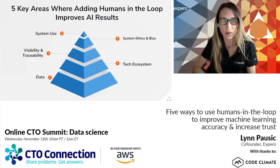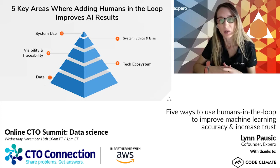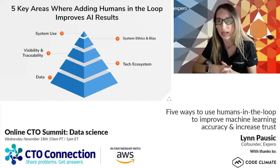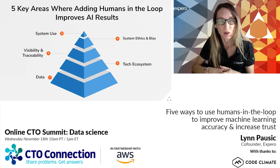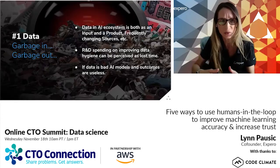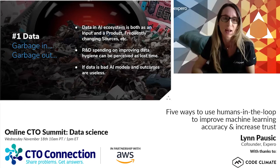Today we're going to look at 5 key areas where bringing humans into the loop to impact the work that's being done on AI, sometimes autonomously, sometimes manually, can have tremendous results. So we're going to look at data, the tech ecosystem, visibility and traceability, ethics and bias in the system, and then overall how the system is used. So we're going to jump into the first topic here, which is data.